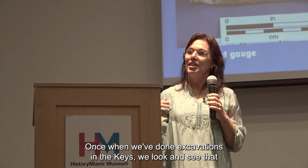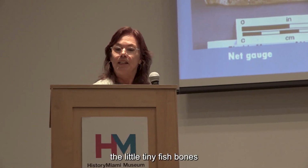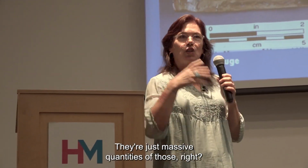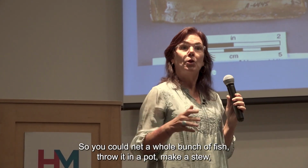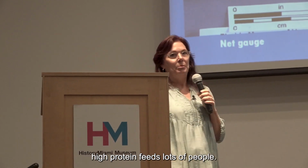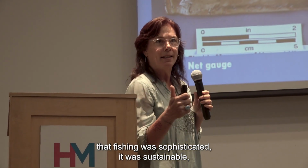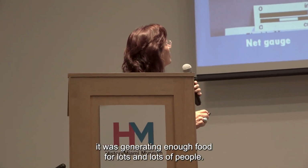When we've done excavations in the Keys, we look and see that the little tiny fish bones that show up in the screen are massive. They're just massive quantities of those. So you could net a whole bunch of fish, throw it in a pot, make a stew, high protein, feeds lots of people. So we have great technology from archaeology that shows us that fishing was sophisticated, it was sustainable, it was generating enough food for lots and lots of people.